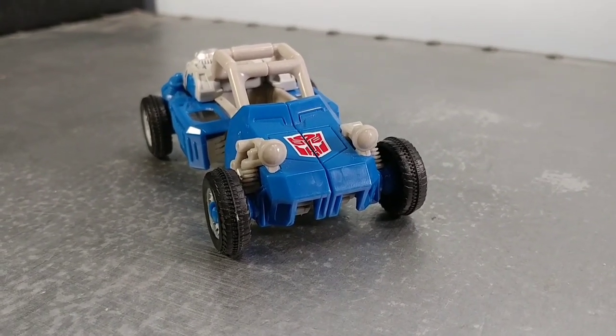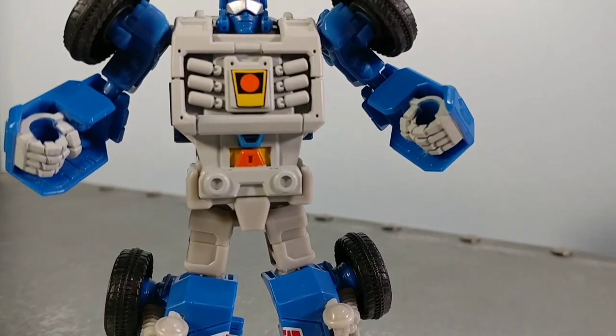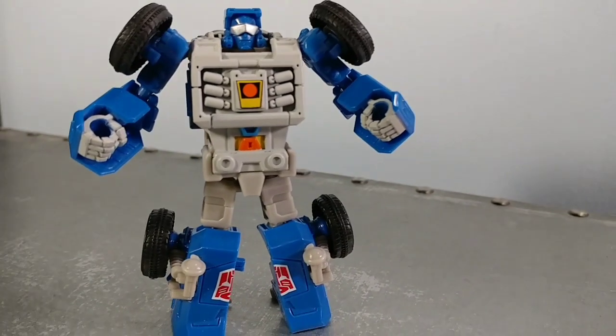He's probably the Minibot from this year that I would pick off the shelf and just fiddle with. And he just reeks of personality. He's thick at all the right places. He's just an excellent Minibot.